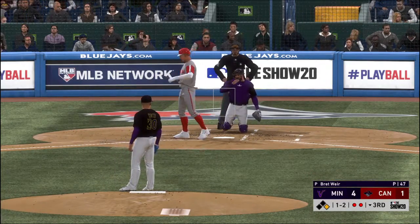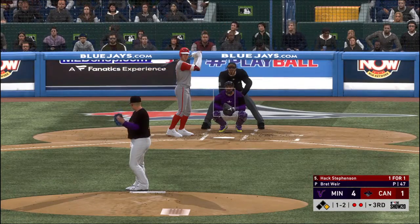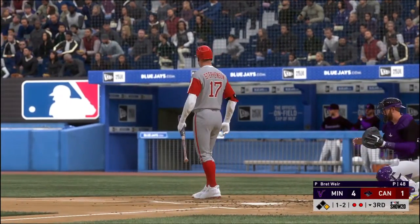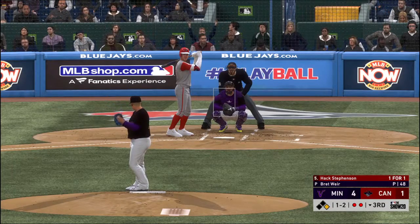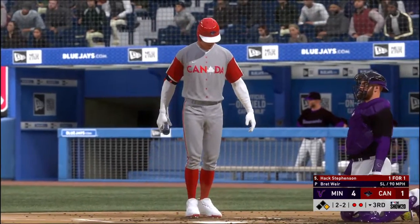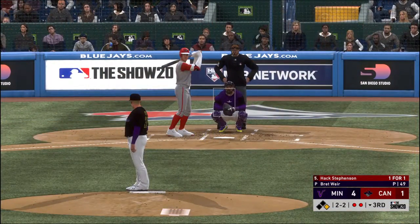And he fouls this one off. Another one sent foul. Working for the punch out and the offering. No, that missed. I love these grinder at bats right here. Kind of a la Wade Boggs in the early 80s, where he would just foul off strikes that he didn't want to hit and wait for that pitch he was certainly sitting on and drive it off the monster.